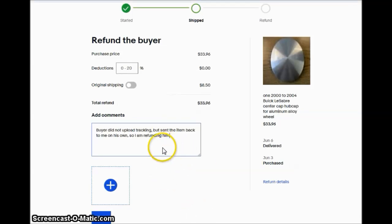I did, however, decide to type this little item in just to cover myself, saying that he did not upload the tracking, but he sent the item back to me on his own, so I'm refunding him right now, which I'm going to do. Here you have the option to add files.